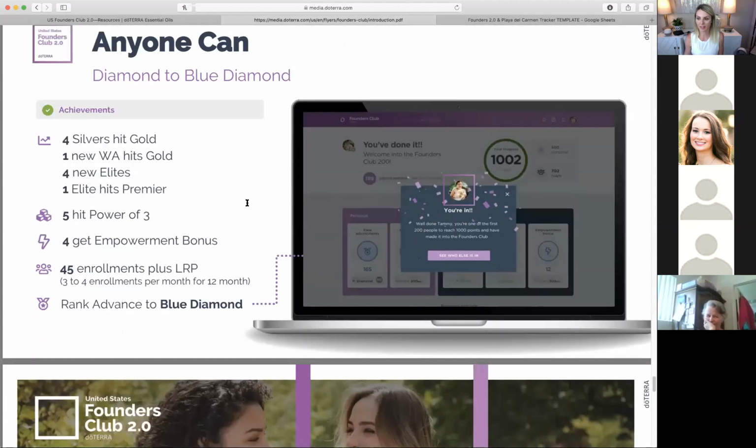So my higher level leaders who are in here who are like, well, I've already plowed through all the lower ranks, you guys can still hit it too. Now, when you get into these higher ranks, platinum, diamond, blue diamond, your focus truly is going to shift to helping your team rank advance. So who are your personal enrollments underneath your organization that you can help to rank advance, okay?